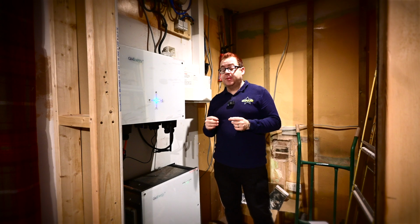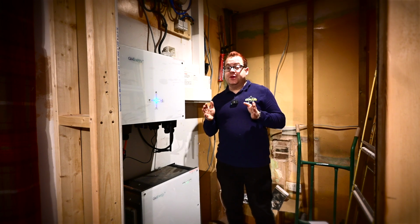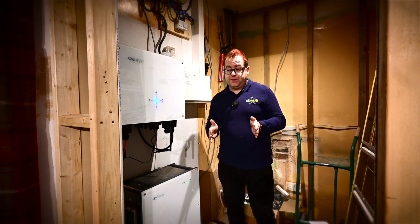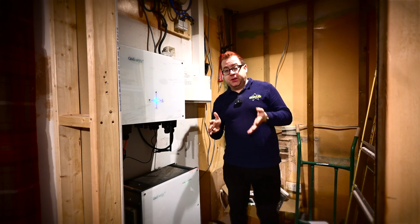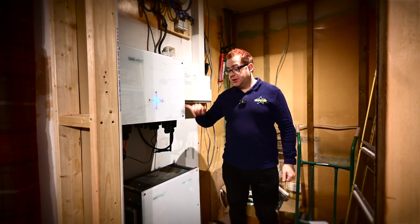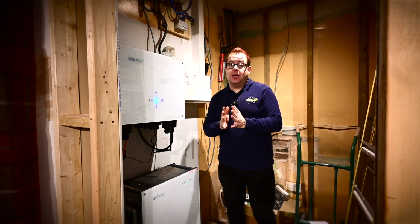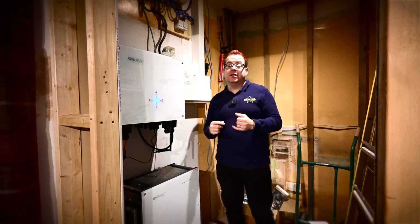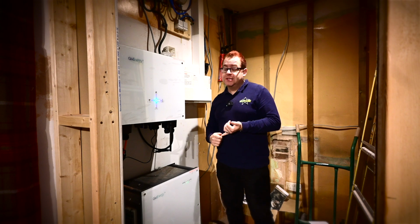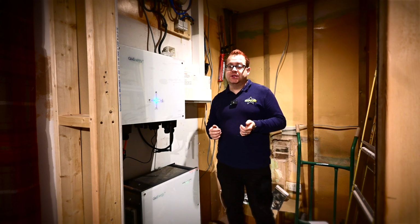So if you have a Tesla Powerwall installed, for example, then you would have the 20% VAT removed. So we offer a bunch of different battery only installations. This one here is a Give Energy system. We are now Tesla approved as well, so we can install Tesla Powerwalls. And then there's a whole bunch of other manufacturers.